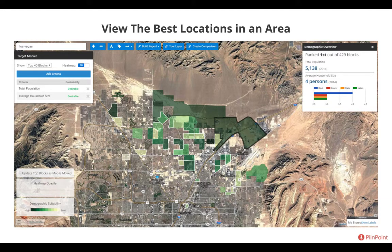This is what that would look like if you were to show the top 40 blocks. We're in Vegas here. You can see the top 40 blocks from a demographic standpoint if we're looking at total population and average household size. So those show us the top 40, and then within those top 40, they also will rank them from 1 to 40.